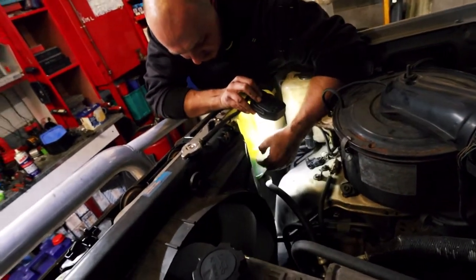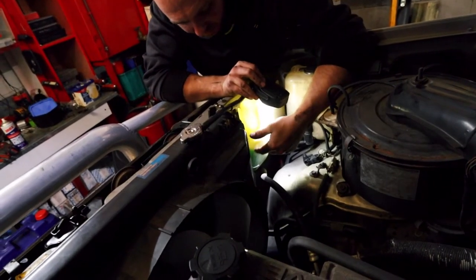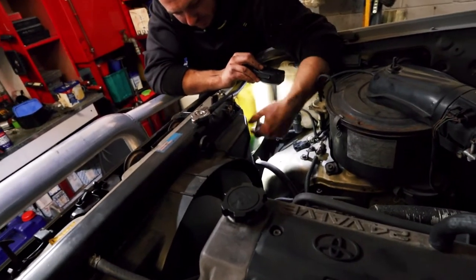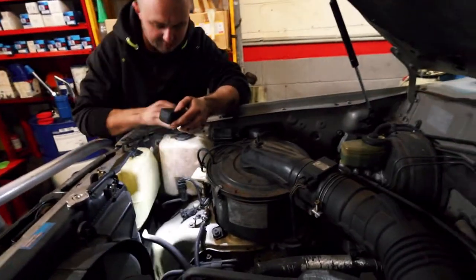Just between the full and the low line, given that we've still got a little bit of warmth in the radiator, that's about where we want it. Ideally, it will be about low when it's cold and about full when it's hot. So somewhere between those two is sweet.